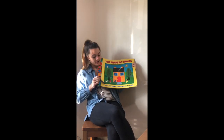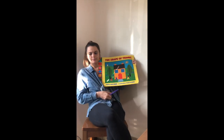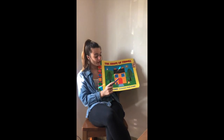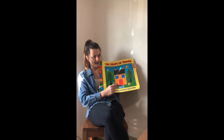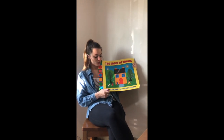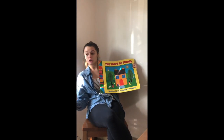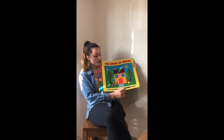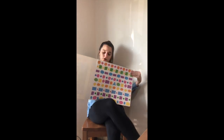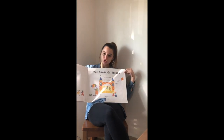The author of this book is Dale Ann Dodds. Does anybody know what an author is? The author is not the person who draws the pictures. That's actually called the illustrator. And we're gonna go right back to the illustrator. But the author is the person who writes the words in the story. So Dale Ann Dodds is our author. She wrote the book. And like you said, the illustrator draws the pictures. So our illustrator is Julie Lacombe, and she drew all the pictures in the book. All right, let's get started. The Shape of Things by Dale Ann Dodds, illustrated by Julie Lacombe.